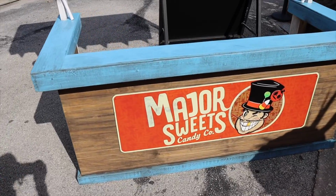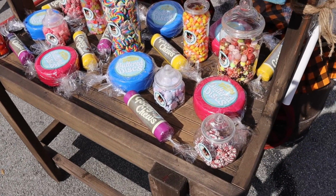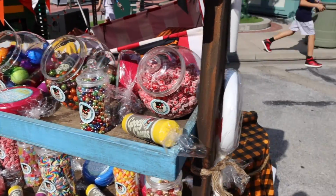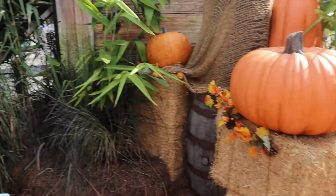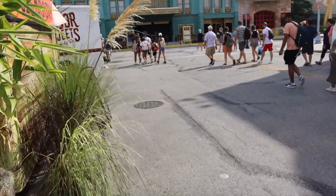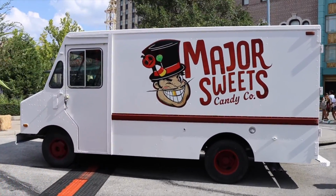I do love everything about this little setup here. Miss Treats, buttered disc, gooey chews. Very nice. Very spooky. Wow, they really do have it decked out. Ooh, they got some orange lights up there in the trees. That's some pumpkins out here. We've seen all of this stuff. The one thing we have not seen definitely is this Major Sweets Candy Company truck. This is definitely new since we've been here.